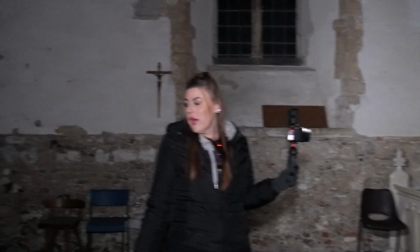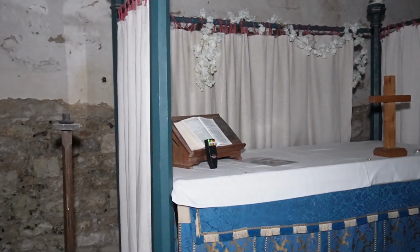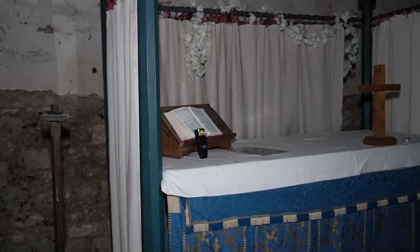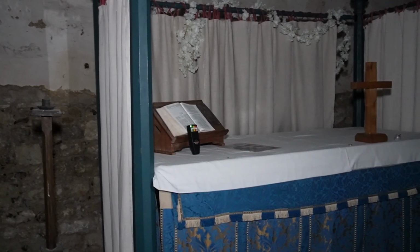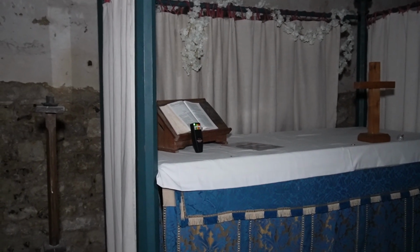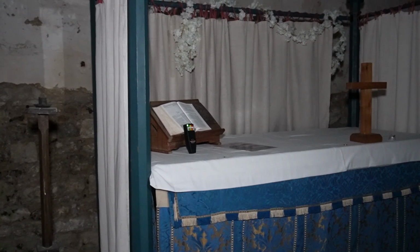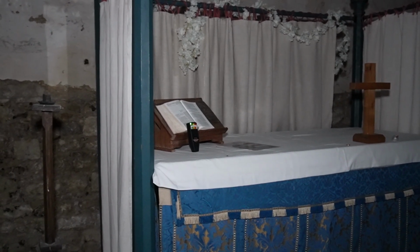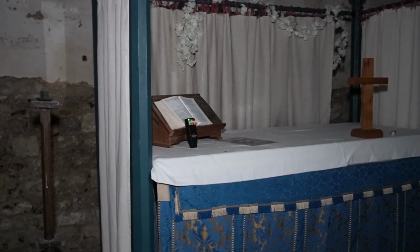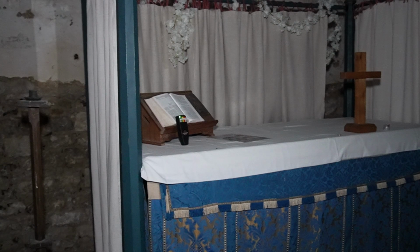There is a green device over by the Bible, and if you go towards it, it should light up all different colours. That way, we'll know we're communicating with the spirit and we can start asking questions. And you can use the lights on the box to communicate back with us. The device won't harm you in any way.